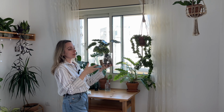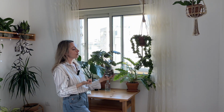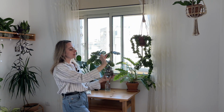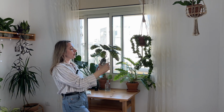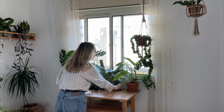If she's gonna be happy in water, she's definitely gonna stay there. We'll see. As I said, I really enjoy Calatheas, but they are so much work. And it's kind of annoying that you have such a beautiful plant that's starting to look sad and have these brown tips and brown spots on the leaves. But in the meantime, it looks pretty happy. Okay, so on to the next plant.